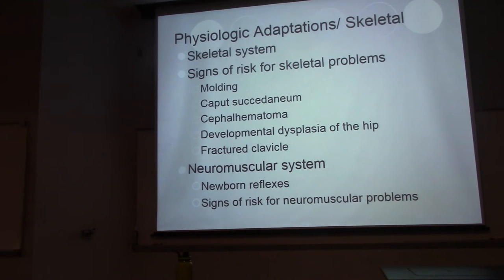Caput succedaneum, or succedaneum, is when you have fluid all around the top of the head, okay? And that is dependent edema.